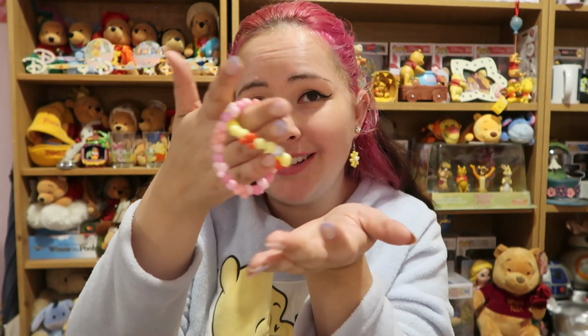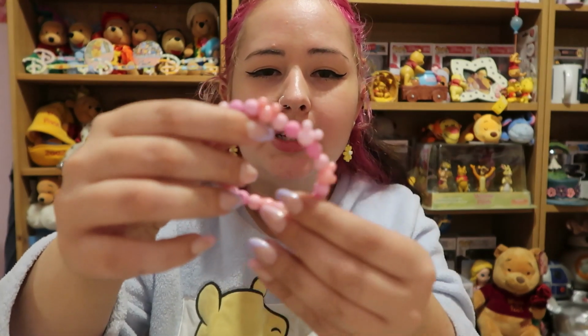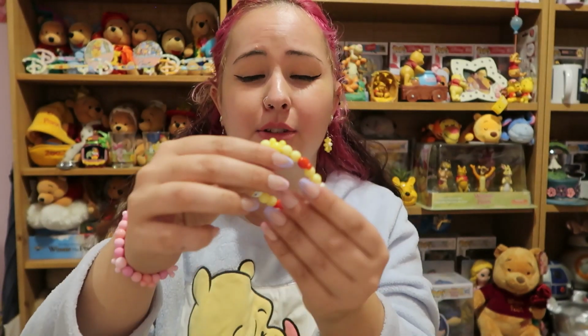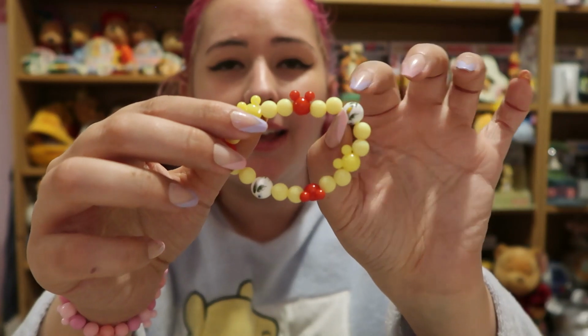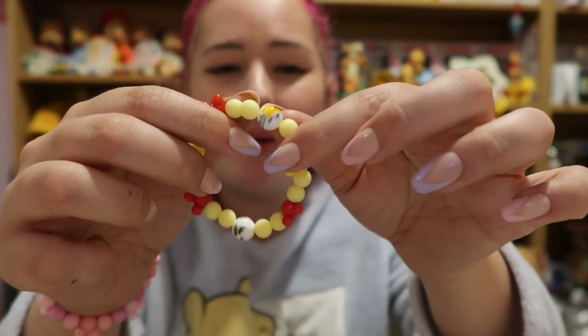So I just thought that was really fitting. And she also made me a couple of bracelets. So there's this one which alternates between little beads and Mickey beads, and it's Piglet, isn't it? It's Piglet. And then we've got this one, so cute, again alternating between the normal beads and the Mickey beads in red and yellow, and there's also sunflower beads as well. Pooh and Piglet bracelets. Thank you, Nina.